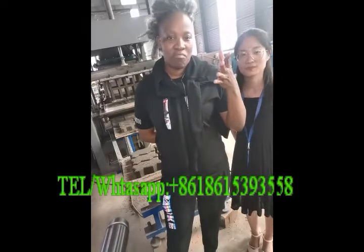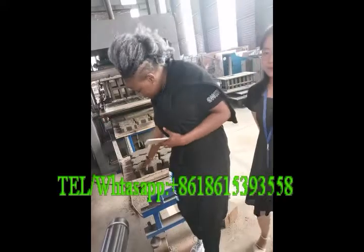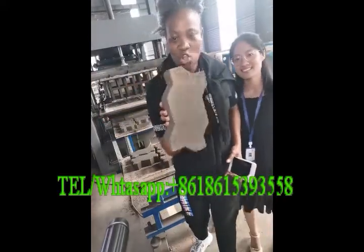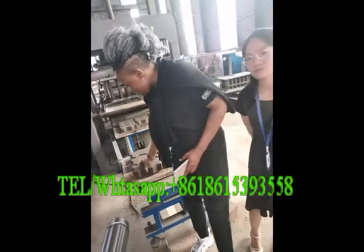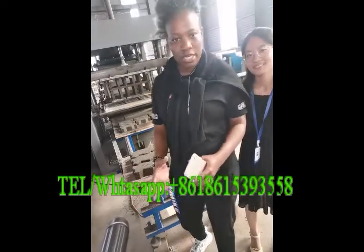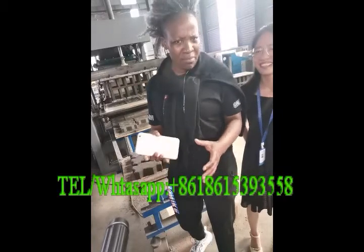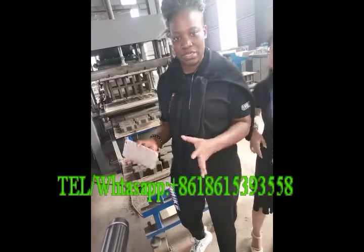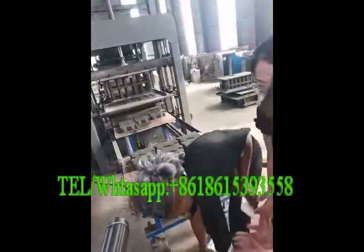So I had an opportunity to look at this machine here. I think you can see this brick, right? It's called a paver. It's very, very important. How it was done, I was really shocked, because it didn't even take like 30 minutes, maybe 10 minutes mostly. The brick was already produced, and even if you just put it here, right?